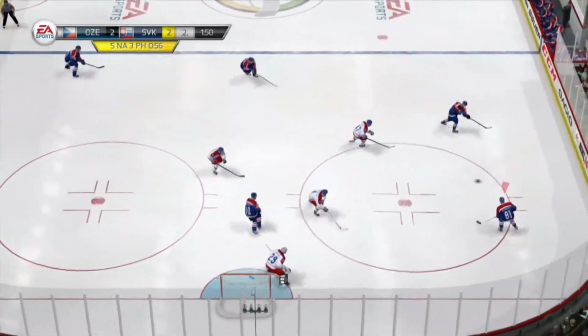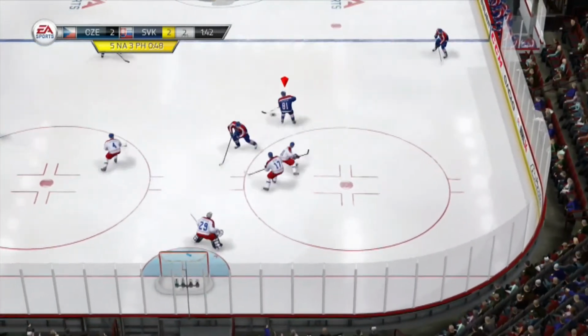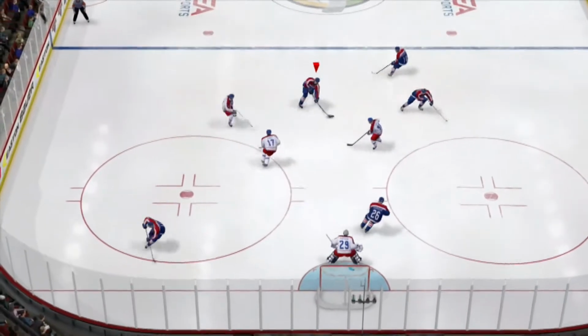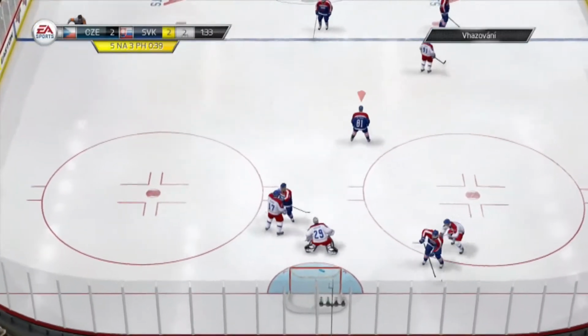Well, they thought they had it out of there. Good keeper. Trying to find a little room. Good wrist shot. Tremendous save. Bocun's going to cover that one up.